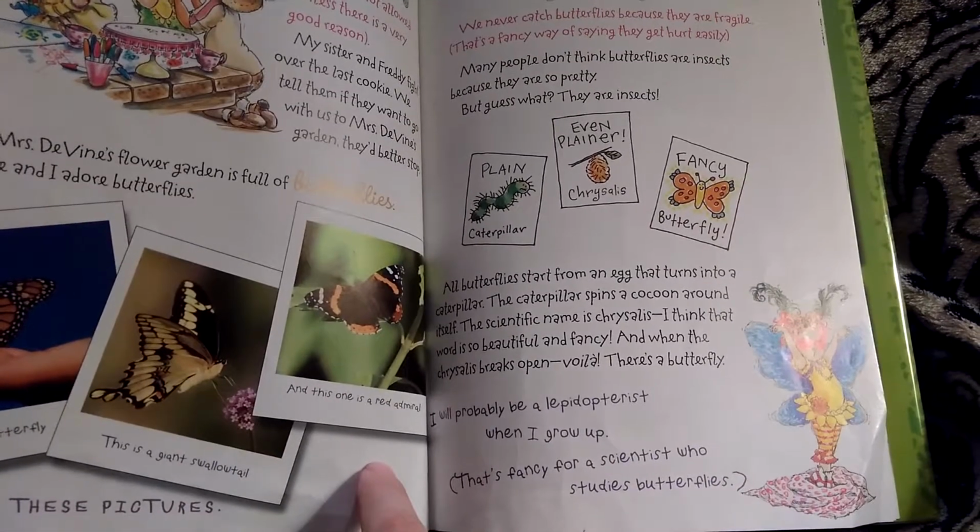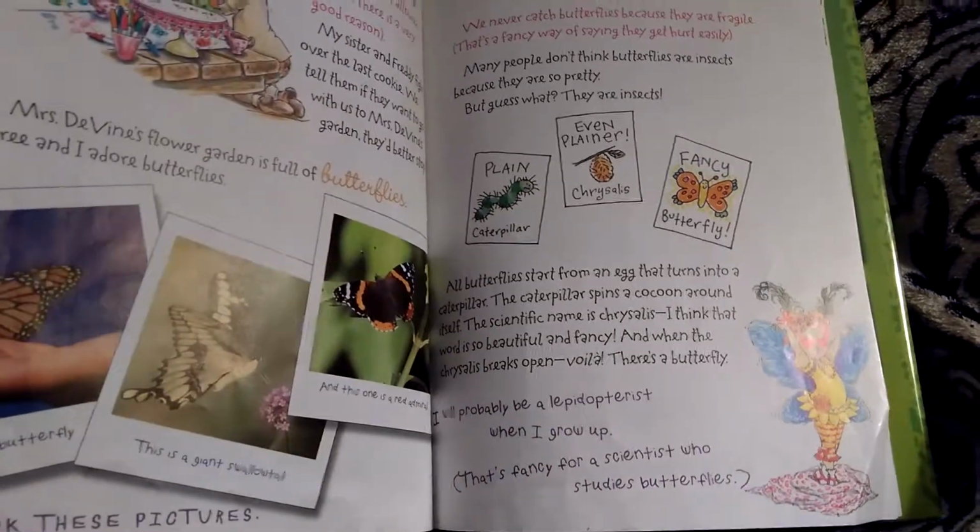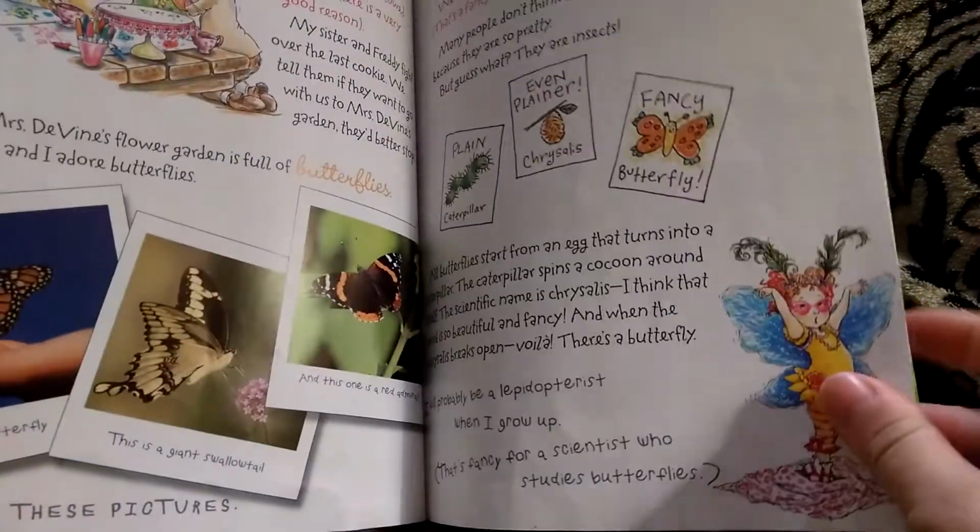I will probably be a lepidopterist when I grow up. That's fancy for a scientist who studies butterflies.